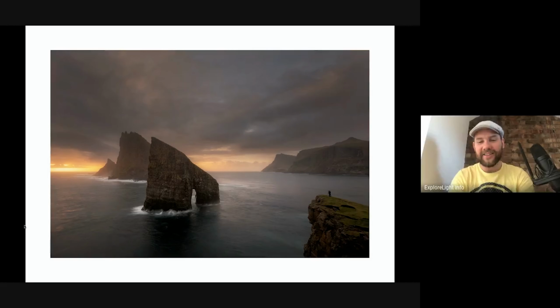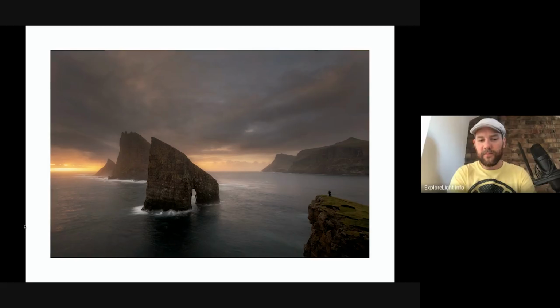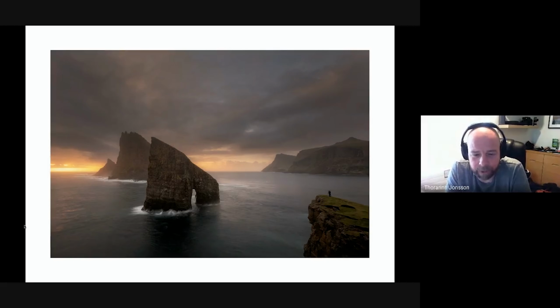So tell us a bit about the image, where it was, techie bits, all that stuff. Faroe Islands. Awesome. This location is probably one of the most recognizable locations in all of Faroes because it's stunning. You've been there, and actually last year, Peter, we took the boat out there, and we went through that hole in the rock in that stack there. It was quite spectacular. That big walk to get to the position you're in. In this case, we had to walk a little bit because we did the boat ride.